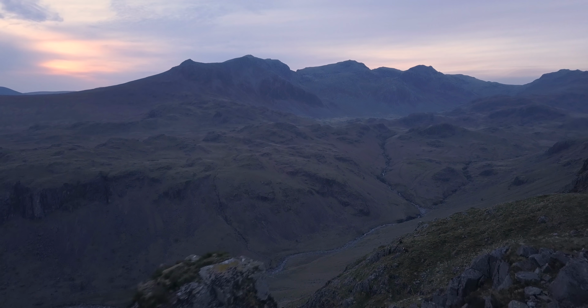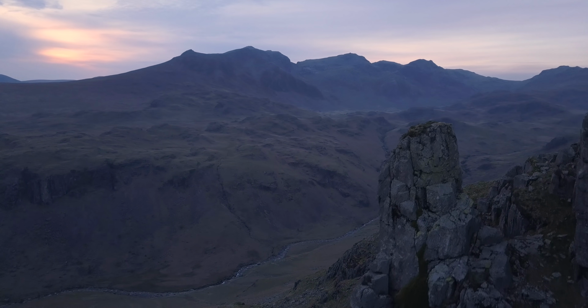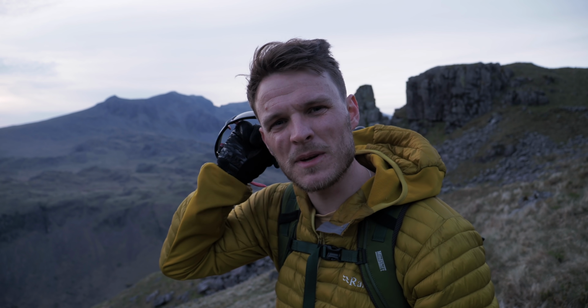I think I seen it in the Outdoor Photographer magazine a couple of years ago. It's just one of them that I've always wanted to come to, like the Blea Tarn shot and that. I must admit, I'm at a stage now with my photography where it doesn't really excite me as much as it used to come to somewhere that's popular, well photographed, and get my own version of it. I like to go out with my telephoto lens and get a lot of random abstracty shots, and this doesn't really do it for me anymore.